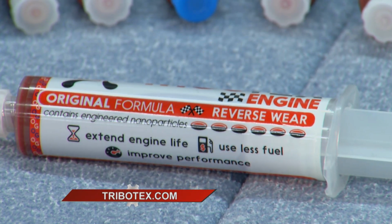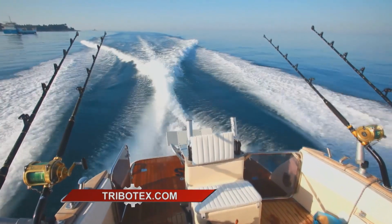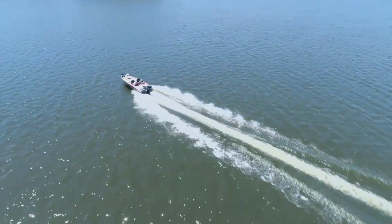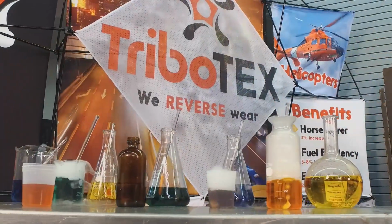Frankly, we did some tweaking to the formula, but for most people who drive boats for leisure, original is the best fit. If it's good enough for a jet boat, it's good enough for military equipment, it's good enough for giant industrial applications, it's going to be good enough for your vehicle.